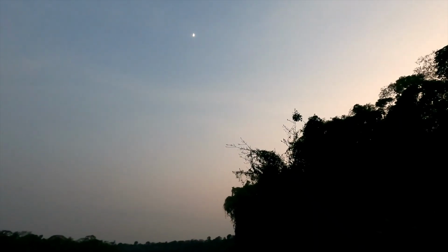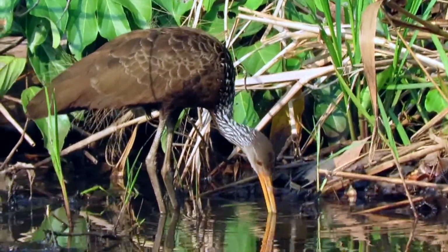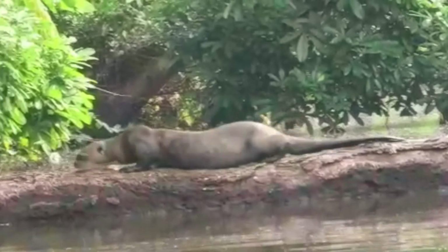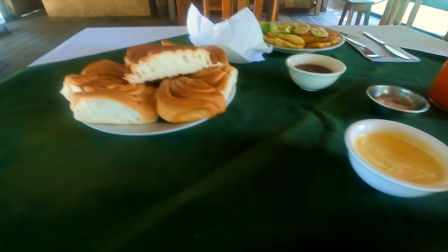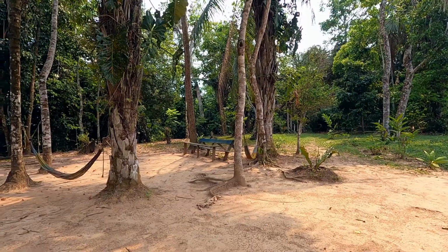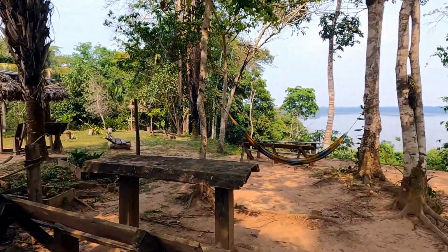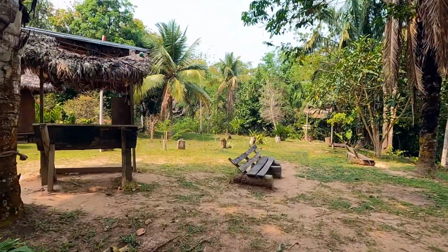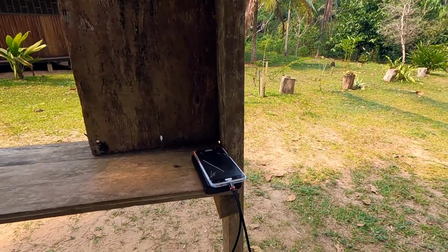Day 3, 5 a.m. in the morning. Papaya juice, bread, avocados, tomato, cucumber, banana, fried banana. Guys, all of the seats here are facing the lake, right? But this one is facing the other way. You know why? I mean this one. Because this is the magic internet spot.